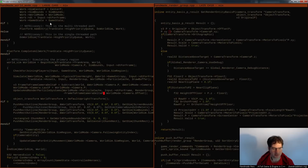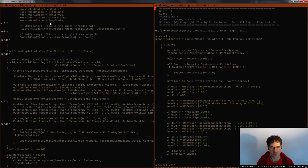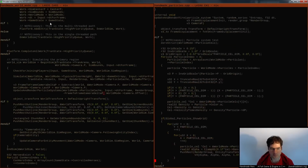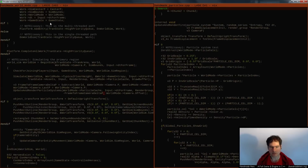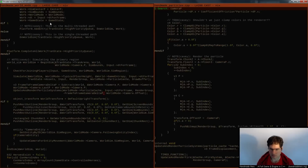For update and render particle systems, the world mode camera offset shouldn't actually need to be applied at all anymore. So if I take a look at the particle systems code in update and render particle systems, and we look at that camera P, in theory, we should not have to do this anymore.